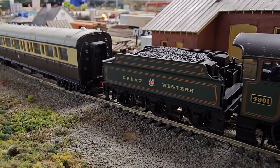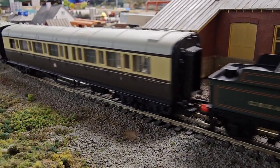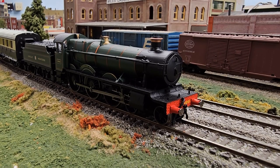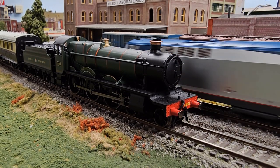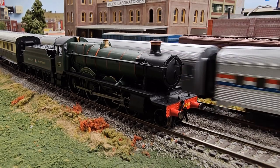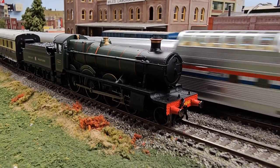The design would prove to be an excellent performer, able to do pretty much anything asked of it, whether it be goods or passenger service. The design would be further developed into the Grange and Manor class, both of which would be smaller and lighter designs that could run on more than one network, and then finally into the 6959 class, called the Modified Hall class. 71 Modified Halls would be produced.